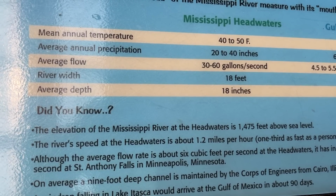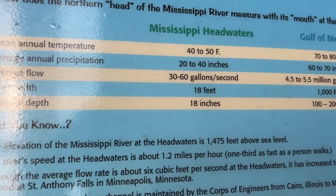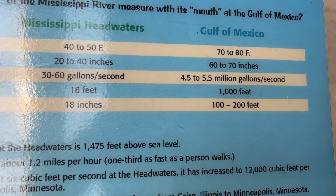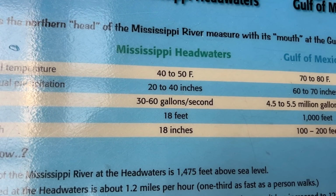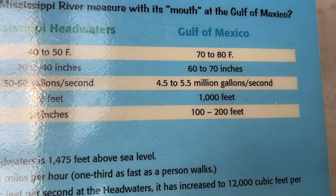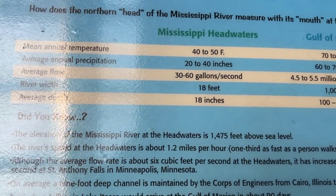Up at the headwaters, river width 18 feet, depth 18 inches, and then by the Gulf of Mexico, 1,000 feet wide, 100 to 200 feet deep. Average flow at the headwaters, 30 to 60 gallons per second. At the Gulf, 4.5 to 5.5 million gallons per second. Crazy. Pretty neat.